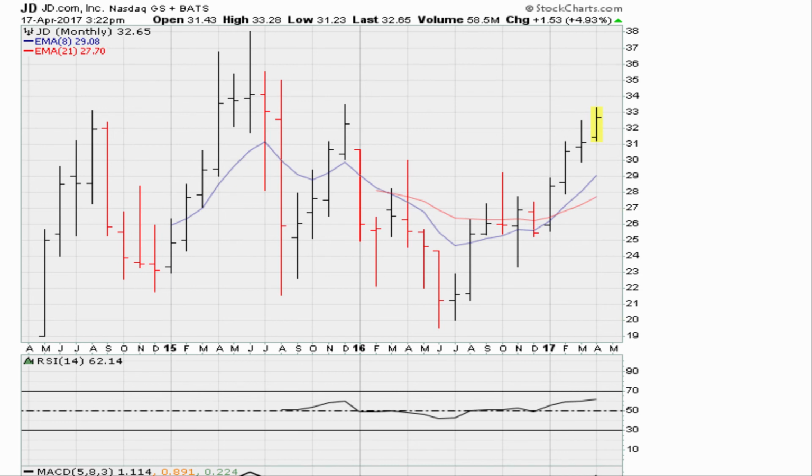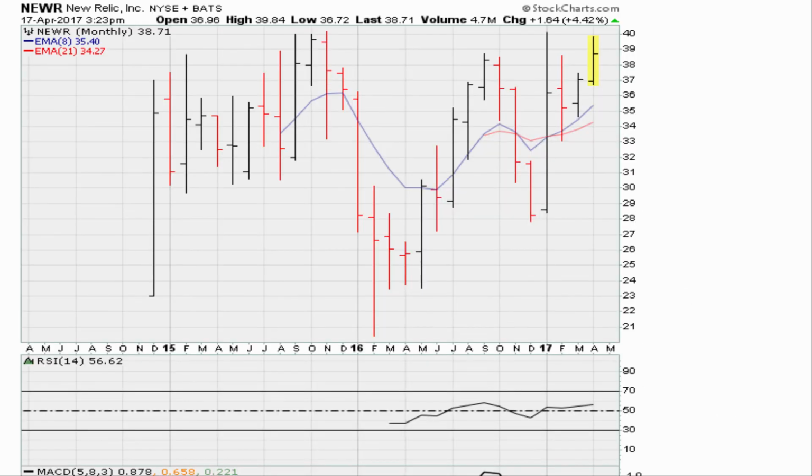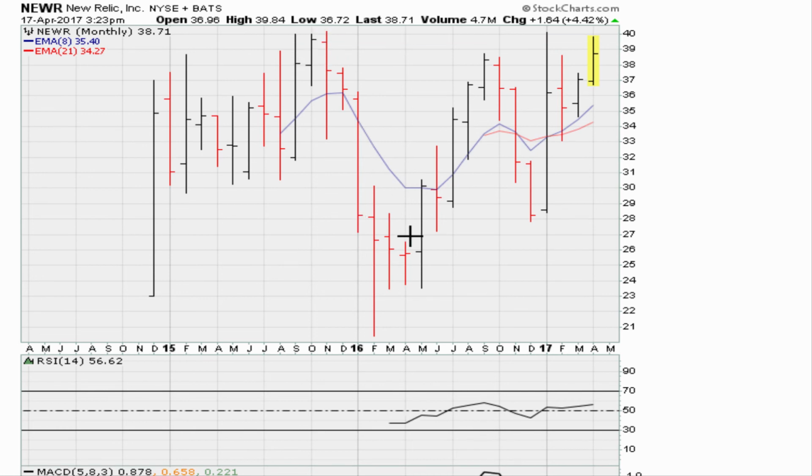The other one also is NEWR, NEWR, and here we can see that it needs to break out above the recent all-time monthly closing high. So wait for it to break out and confirm strength by moving above 39.65, which is the all-time monthly closing high from 2015, before you can consider it a buy. Take a look at another idea.